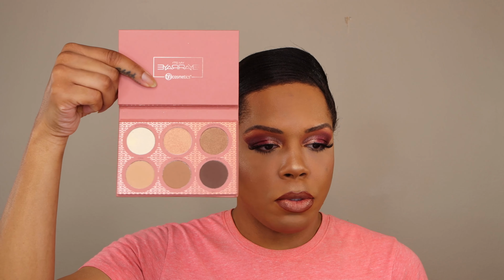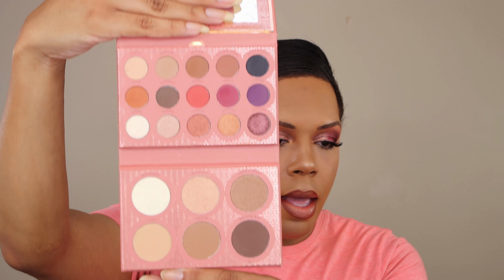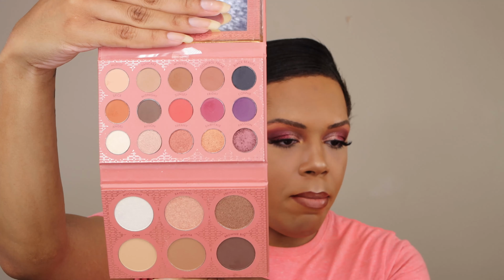Another palette that I absolutely love and wish the brand would bring back would be the original collab with BH Cosmetics and ItsMyRayeRaye. This palette was beautiful. It came with one side had highlight and contour shades, which were beautiful, but the star of the show were these gorgeous eyeshadows here. And you see I still have that film there to help protect it. But look at this. This was a beautiful palette, and the fact that she gave us a black, you knew I had to get up on it.